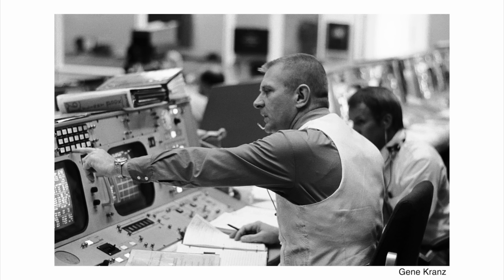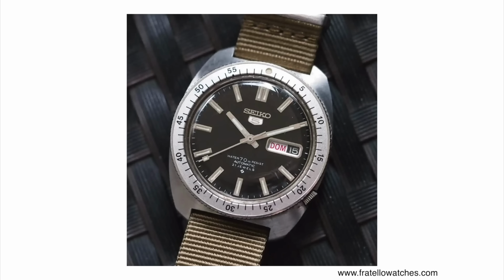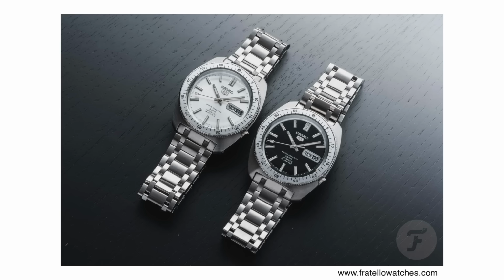Remember that line "failure is not an option," spoken by Ed Harris in the Apollo 13 movie from 1995? Well, Ed Harris actually plays a chief flight director for NASA named Gene Kranz, and in real life, Gene wore a Seiko 5 reference 6119-8460 that has been a collector's favorite for many years. Over the years, these watches did climb up in value because they are so desirable. Well, this year for 2025, Seiko is releasing two watches that are sort of an homage to this iconic model.